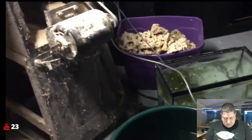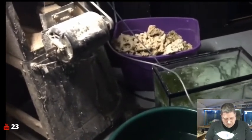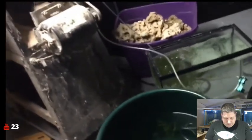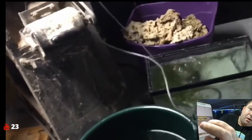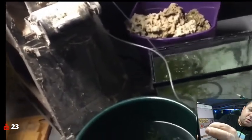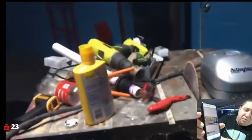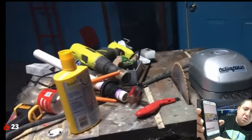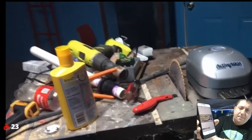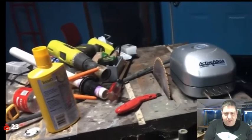Let's see. Yeah, so let me put this up here. Down in here, that would be where the garage door is. And so I sealed it up with basically the same sort of exterior paneling that you would use on the outside of the building, and just built a wall and insulated it.